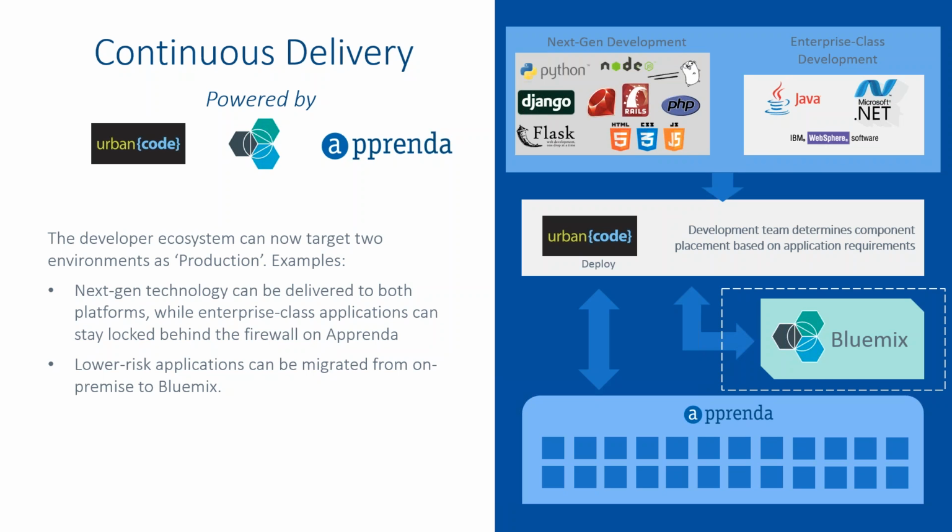So what we've done is built this integration, and we'll show this today with the demo, that shows how we can push lower risk applications to Bluemix while keeping your core legacy applications able to communicate with those and modernize, but within the confines of Apprenda.